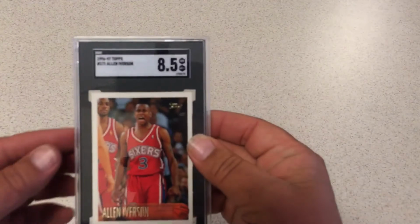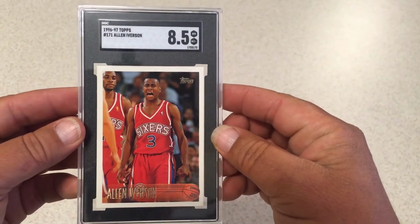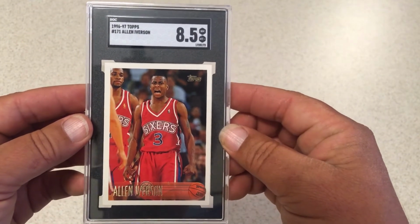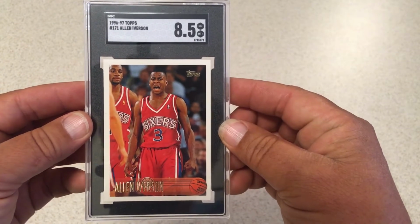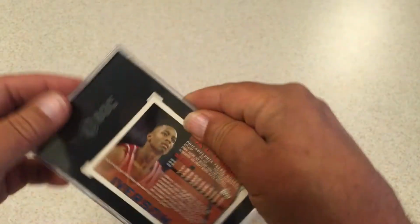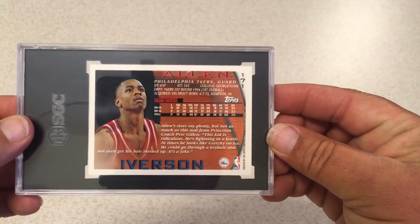We're gonna stick around with Allen Iverson here. Got 96 Topps Allen Iverson rookie. Not the Topps Chrome, not the refractor, just the base card. Got an 8.5. Centering's certainly not perfect on it. It's a little low, it's a little right, but registration's really nice on it, and it gets an 8.5.